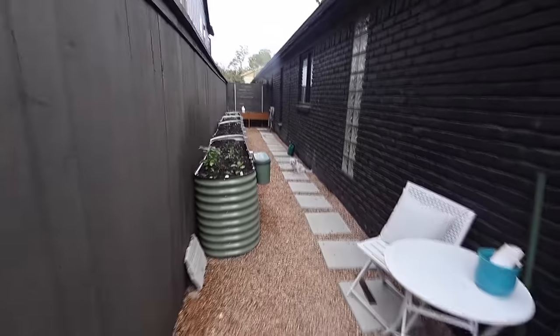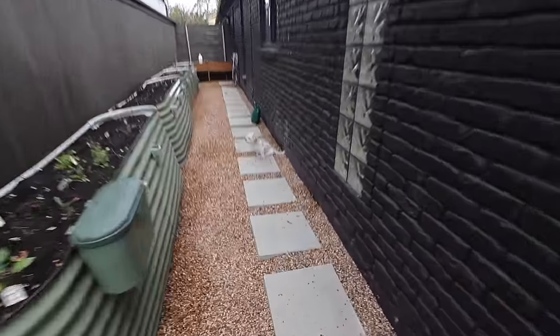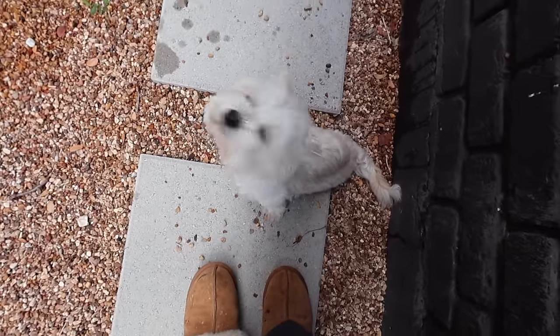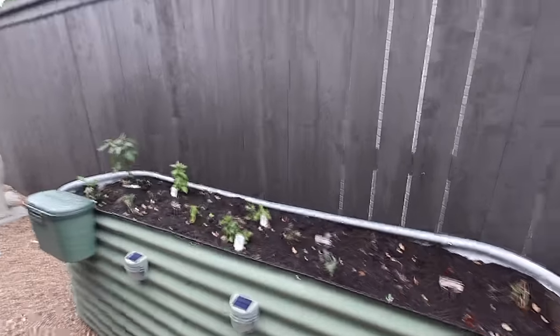I look away for 1 second and she always gets herself out here. Coco loves the garden. Isn't that right, Coco? You're so cute.